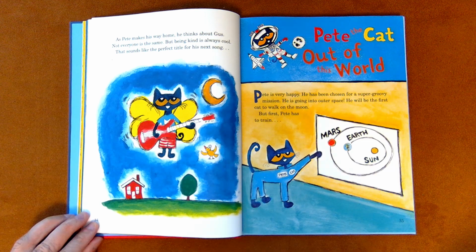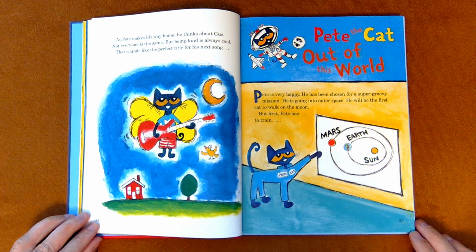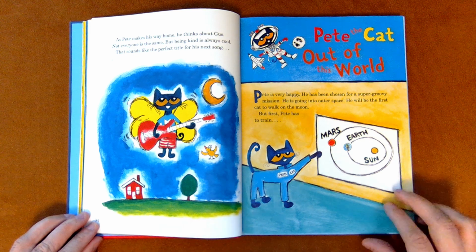Next up is Pete the Cat, Out of This World. Pete is very happy. He's been chosen for a super groovy mission. He's going into outer space. He will be the first cat to walk on the moon. But first, Pete has to train.